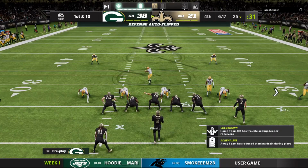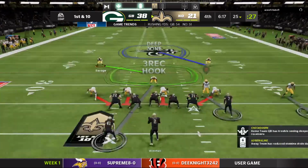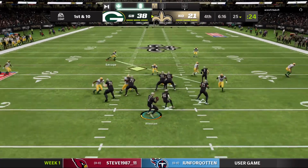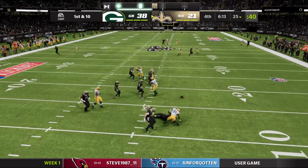Getting set for their next drive, the New Orleans offense. And whatever promise they showed in the preseason has not translated into week 1, because they have not been particularly competitive here at home, no less. So these fans just kind of beside themselves right now.